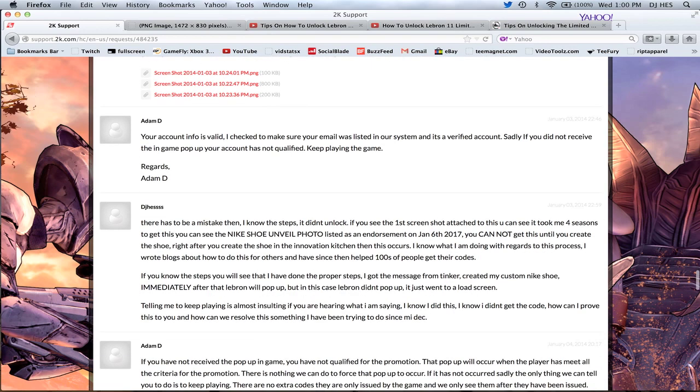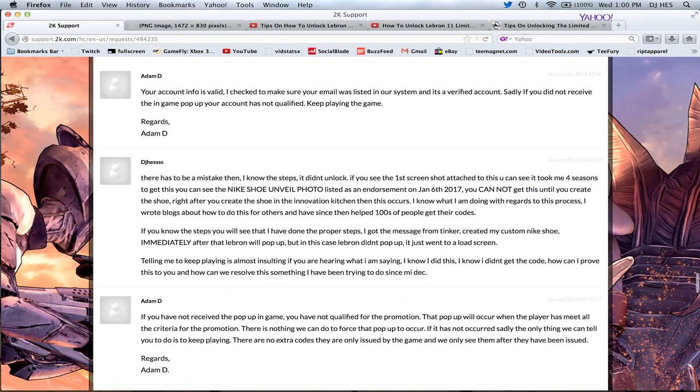So he says your account information is valid. I checked to make sure the email is listed in our system as a verified account. Sadly, you did not receive the in-game pop-up, so you have not qualified. Keep playing the game. He told me to keep playing the game. I'm like, dude, I was 3 seasons into the game when I got this code, when I got the invitation from Nike to be able to actually get the code. I know how it's done.